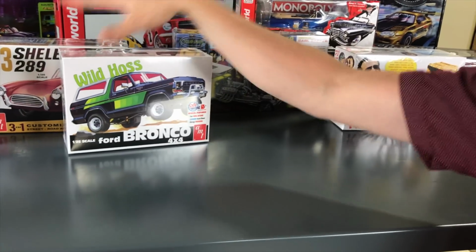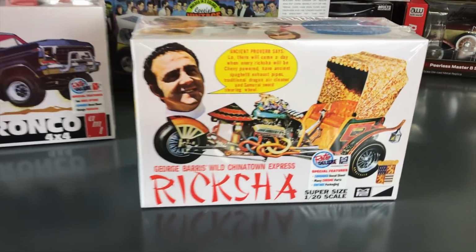Jumping into show rods, those are the AMT kits. We have an MPC kit. We've been doing a lot of George Barris stuff lately. This is the George Barris Rickshaw.